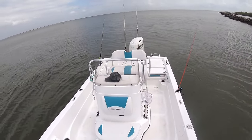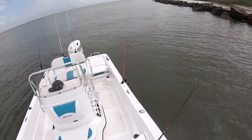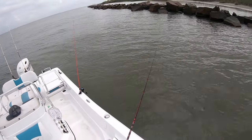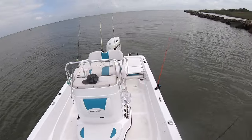I think the bait on this one might be gone. I just seen it moving. All right, let me check that one. I'm gonna change the battery in this camera. It's already at 20% and I just barely put it in.